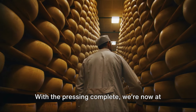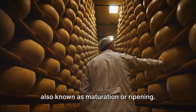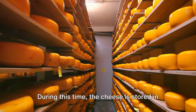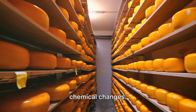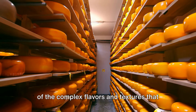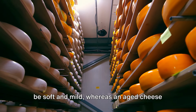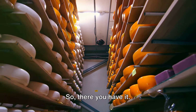With the pressing complete, we're now at the final stage of cheese making, aging, also known as maturation or ripening. This process can last anywhere from a few days to several years. During this time, the cheese is stored in controlled conditions where it undergoes chemical changes. These changes result in the development of the complex flavors and textures that we associate with different types of cheese. For example, a young, fresh cheese might be soft and mild, whereas an aged cheese could be hard and robust in flavor. So there you have it.